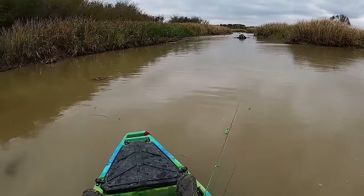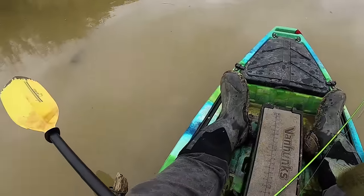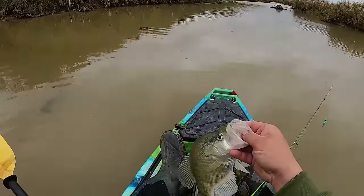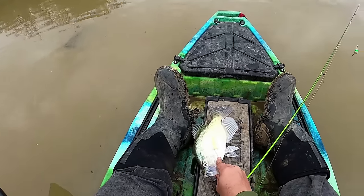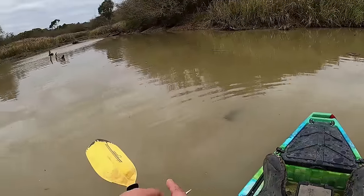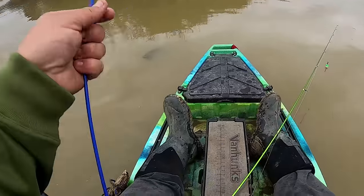That was right there. Look at the back on that fish. Wow. There is a few more here. That is a big fish, guys. That's almost a 14. It's about a 13 and a half incher. That's a stud. Good for any creek right there.